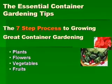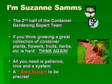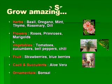The 7-step process of growing great, amazing, and fabulous container gardens. If you think growing a great collection of container plants, flowers, herbs, and fruits is out of your reach, I say think again. Here is a complete 7-step process.